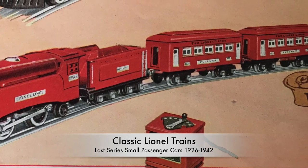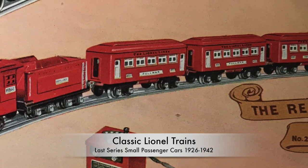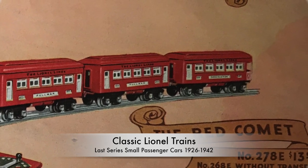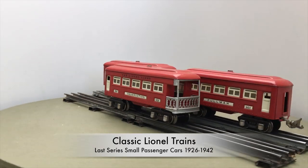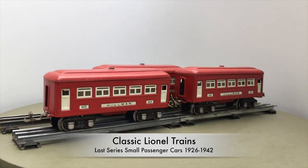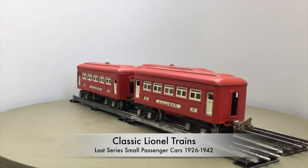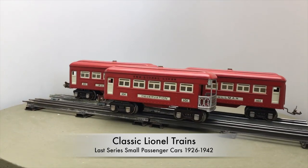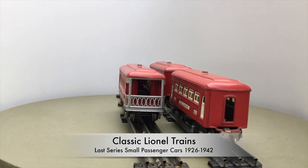These Lionel passenger cars were from the last period of the pre-war time. The smaller set usually consisted of 2 passenger cars and an observation. Here you see the red Comet set with the 264 streamline logo built between 1936 and 1937.